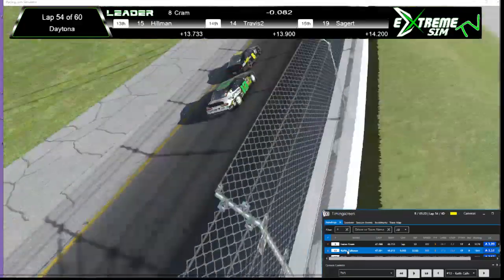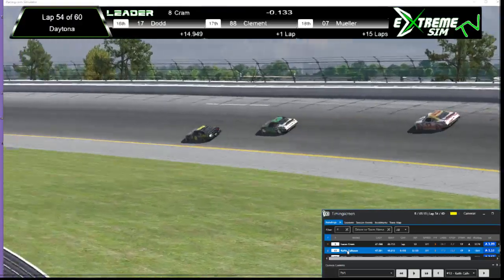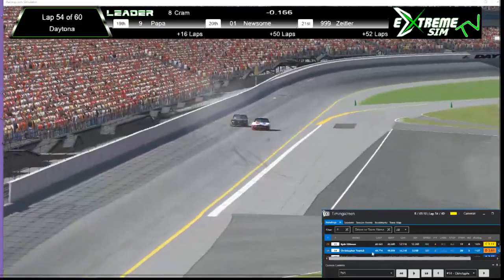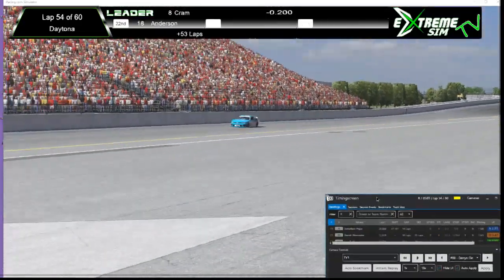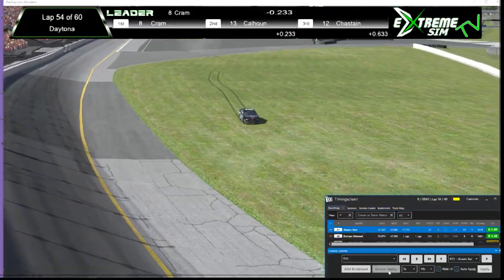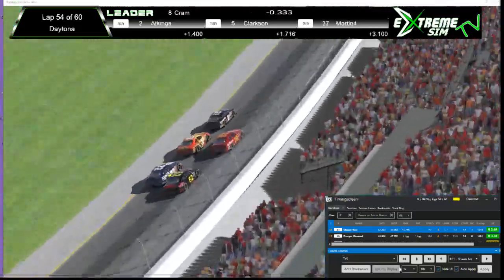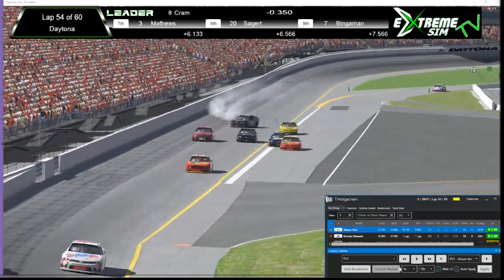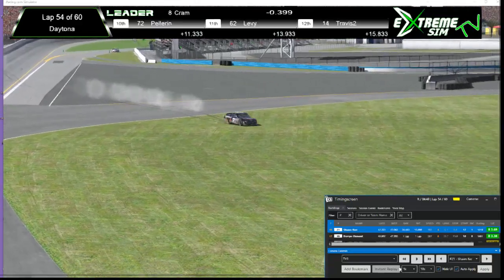Yellow will be out, right at lap 54 here. So that will mean we will go back racing. We try to find the wreck behind them. Looks like it was involved with 21. There's some hard racing back here in the back. He gets tipped, gets in the fence pretty hard there. He'll slide back around.